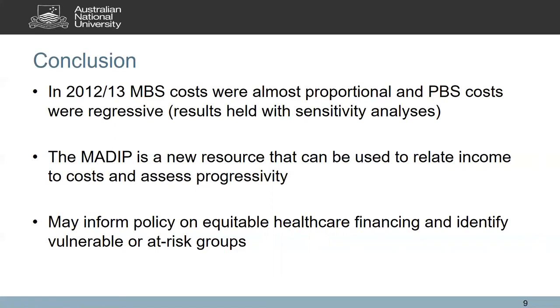Previously, progressivity assessments like this were not possible, as there was no data that linked individuals' income to their healthcare spending. In future work, we'll perform subgroup analyses to assess progressivity by household characteristics and also by self-reported medical conditions.